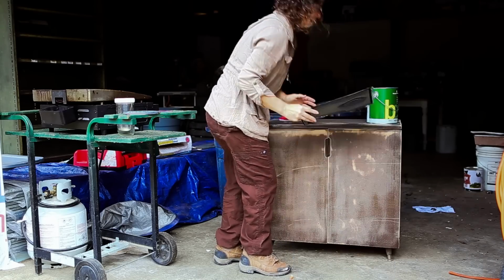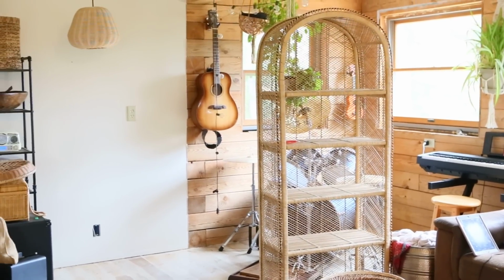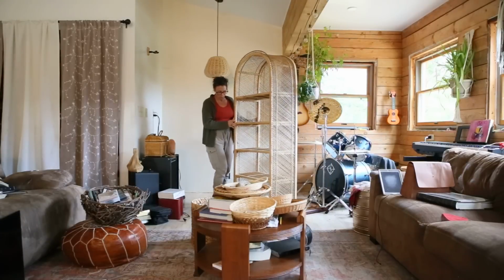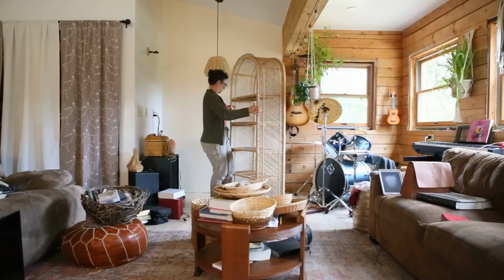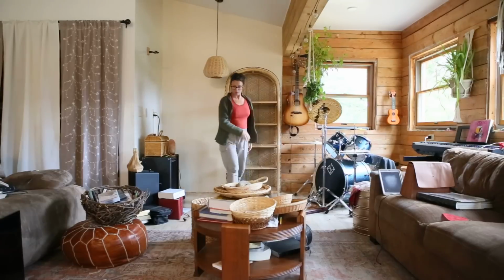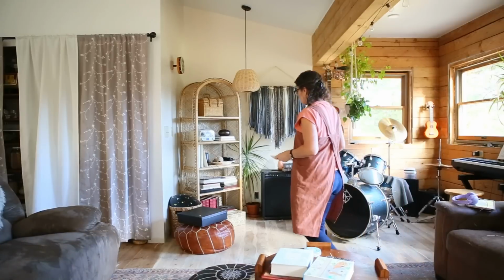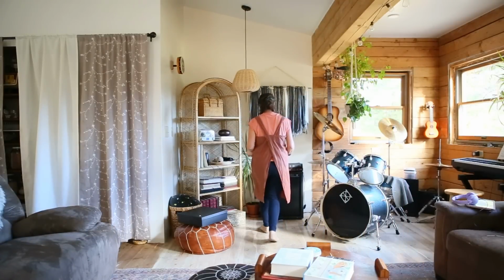Another thing that I am so excited to have found that I have been looking for at least 3 years is a rattan shelf. I've been wanting one of these rattan shelves, like I said, for 3 years. I posted on Facebook that I was looking for one, and a friend that I barely know happened to notice that our church just down the road from us was having a rummage sale and had one of the shelves.